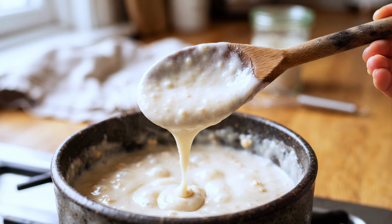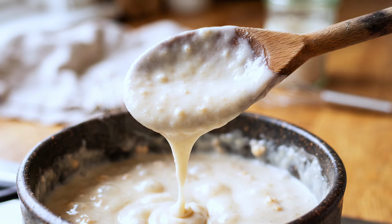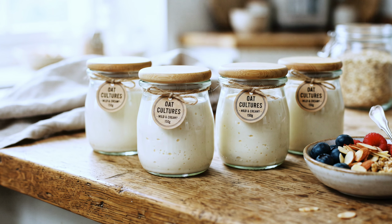Oats are well known for containing beta-glucan, a soluble fiber that has been widely studied and is associated with supporting healthy cholesterol levels.